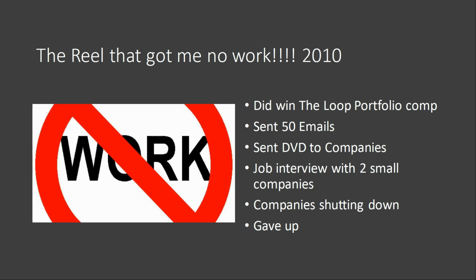About the same time, this is 2010, the recession hit Europe. There was no work, and keep in mind, my English is not the best, so you will find spelling mistakes here. And it was quite depressing. A lot of companies went under. I decided I would give Australia a go, because you had a bigger film industry here.